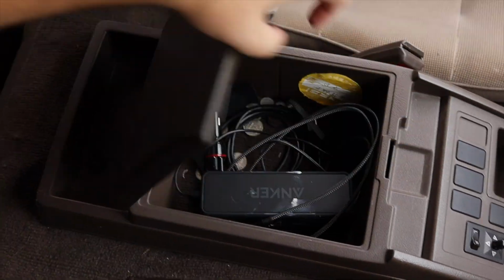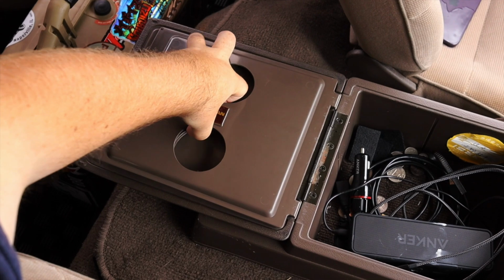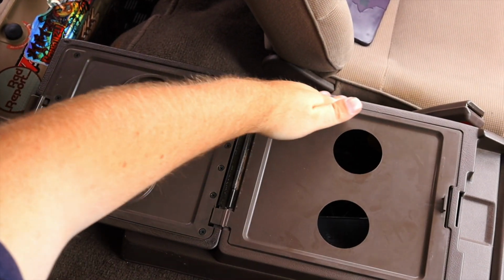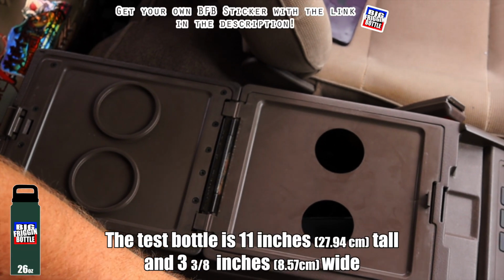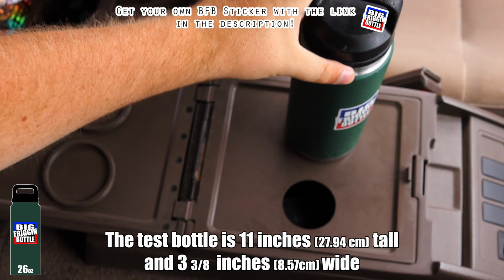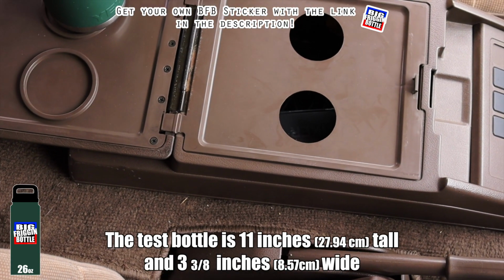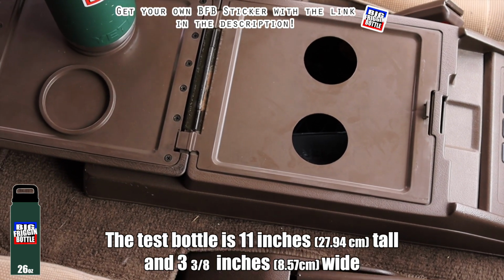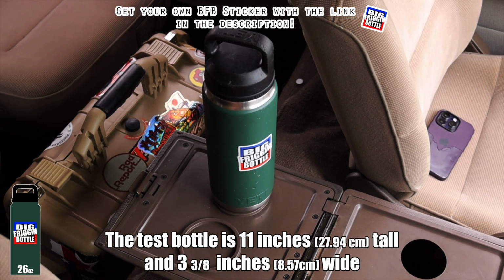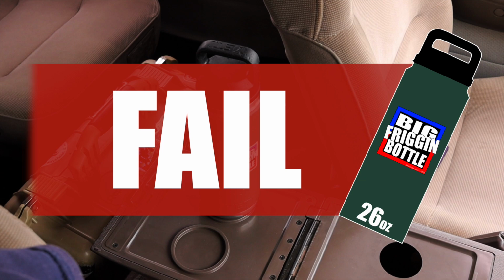Then we do get this openable center console, which is fine, but on the lid, you have very tiny cup holders. So we will in fact do a big friggin' bottle test here in the Nissan Caravan, and it fails. I fully expected it to. Not only has nothing older than 1995 ever passed the big friggin' bottle test, but also no Japanese imported vehicle I've ever tested has ever passed the big friggin' bottle test. So it was written on the wall years ago that this would not pass.